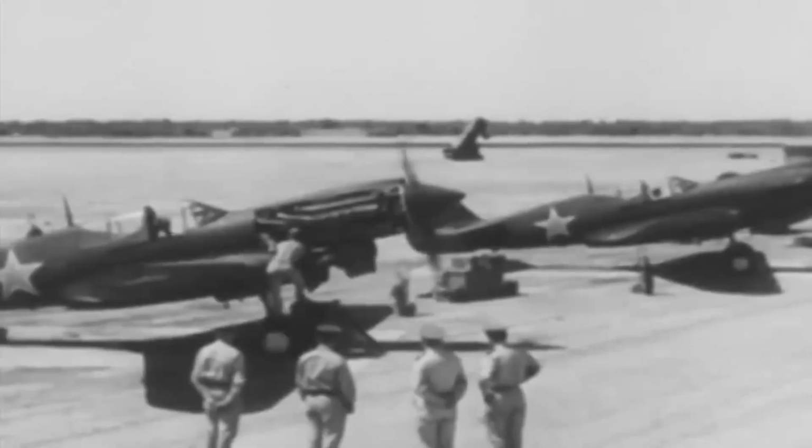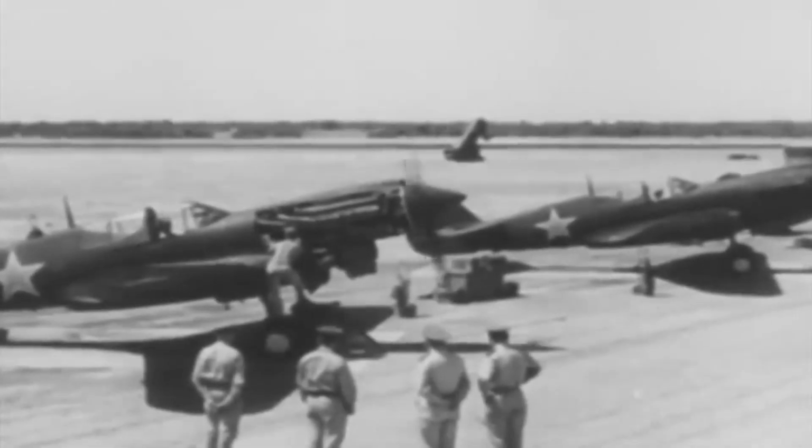The P-39's enduring legacy lies in its ability to defy expectations and prove its worth when it mattered most, making it one of the most intriguing fighters of World War II.